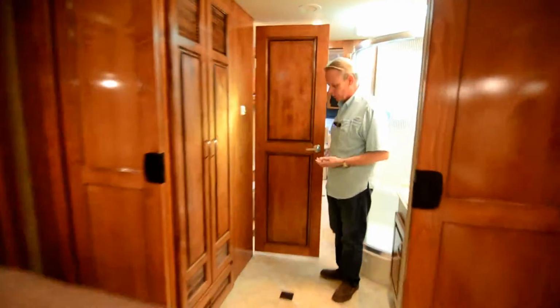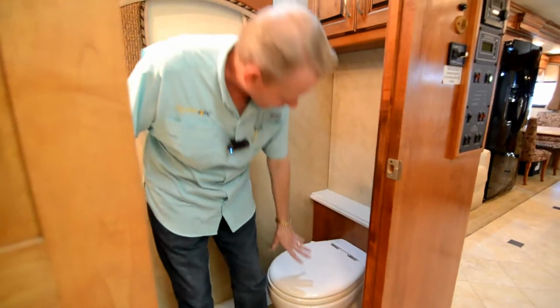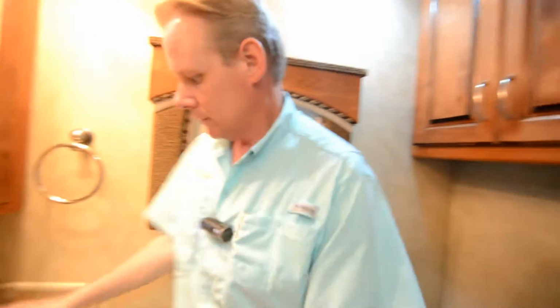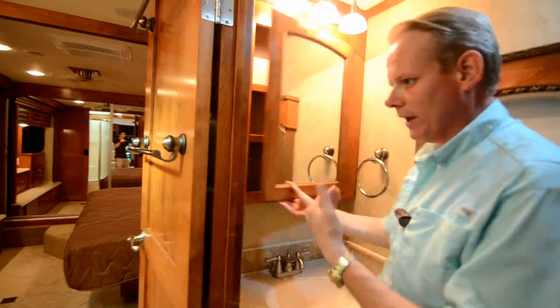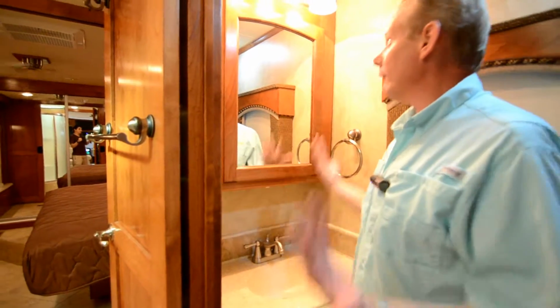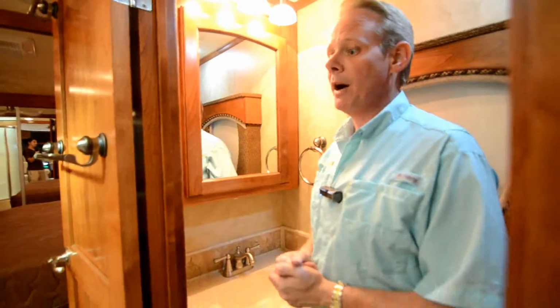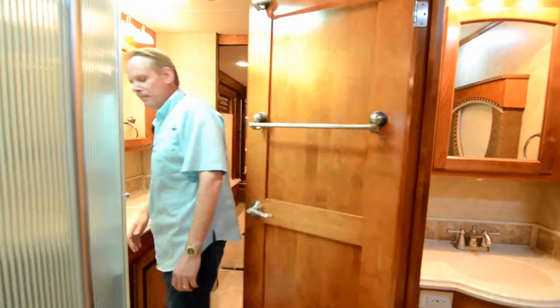I'm going to end the tour right here in the little half bath. In here we've got a toilet, electronic flush, cabinetry up above, and a nice size vanity over here with another mirrored medicine cabinet, so you have a place for one person to get ready over here, another place over here. Everything in here again is in great shape. Got an exhaust fan up above, but that's pretty much the inside of the motorhome. Again, it's a 43 foot.